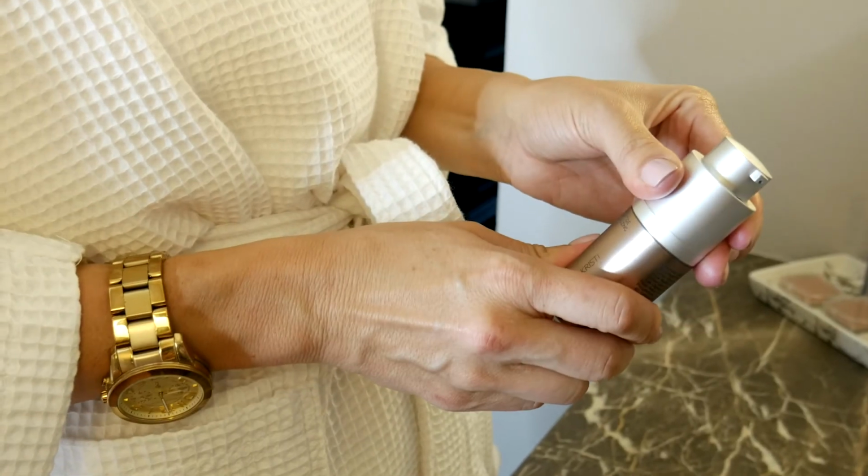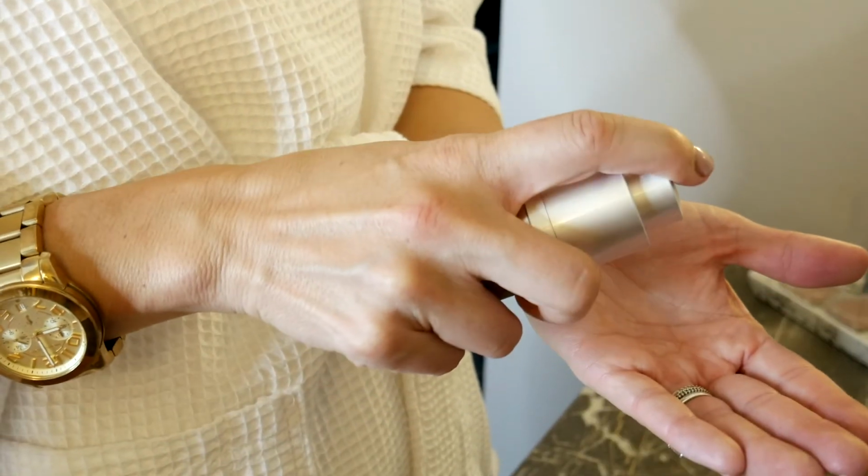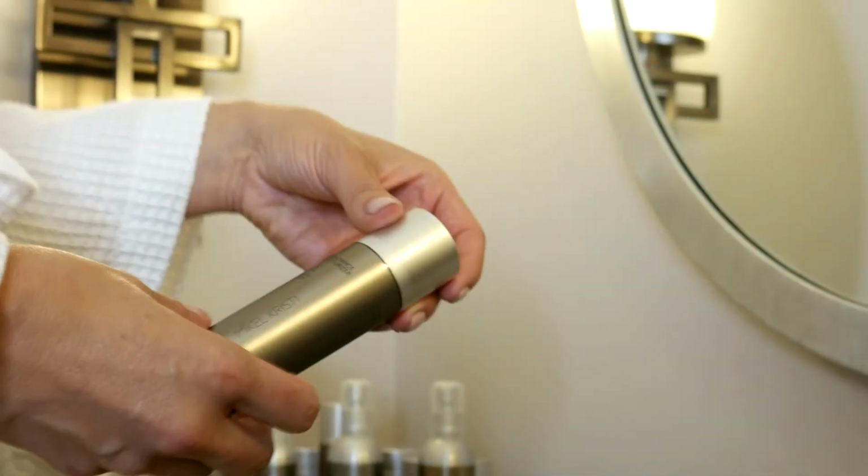Peptide Serum for restoration and protection morning and evening. Peptide Serum is a super concentrated daily treatment serum using our highly effective biopeptide complex to refine, revitalize, and assist the skin's natural repair function. This serum is loaded with bioactive peptides and growth factors to promote collagen production for visible pore refinement and wrinkle reduction.